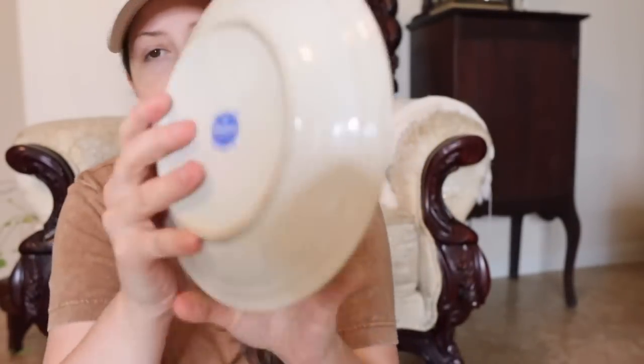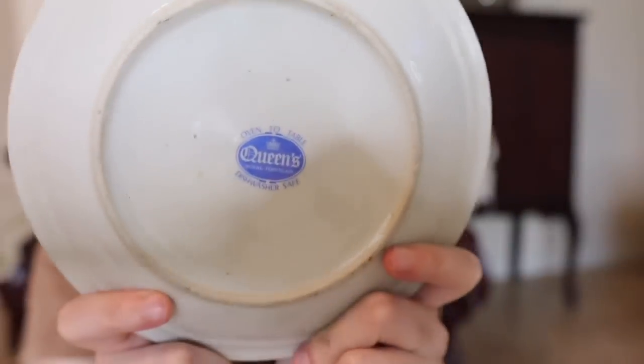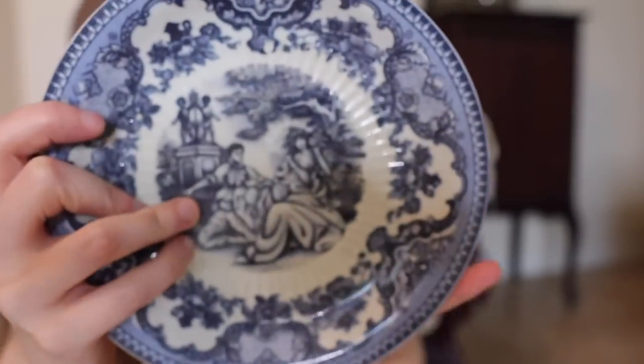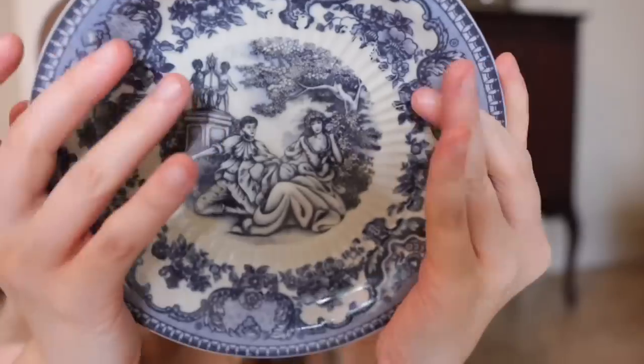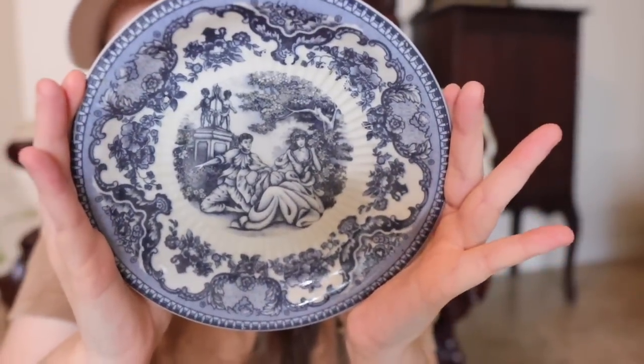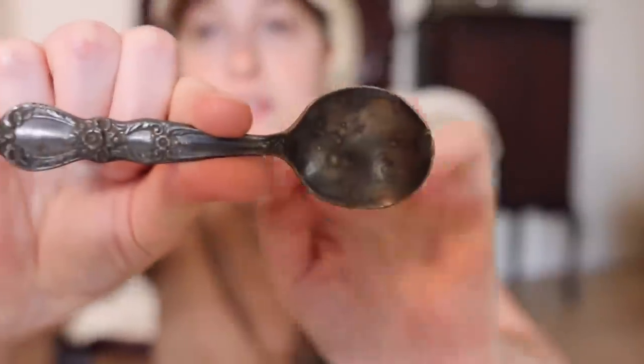And speaking of blue and white, I found this plate. Now, I think this is just like a reproduction piece because the stamp doesn't look old and it says dishwasher safe. But I thought the image on this was so pretty. I love this little Victorian or Edwardian couple. It's just so pretty. It looks like a little transferware piece. So that was $1. And then from that same guy, I got this little spoon for 50 cents.